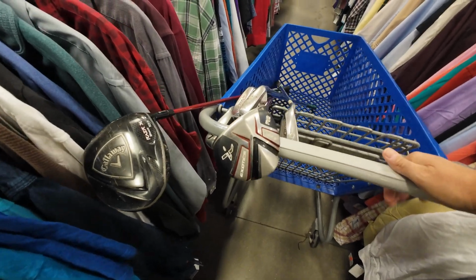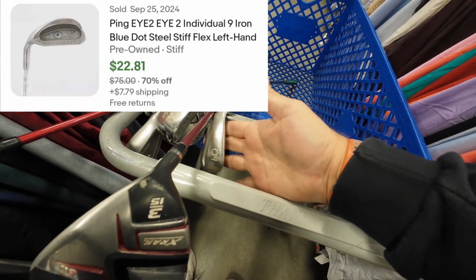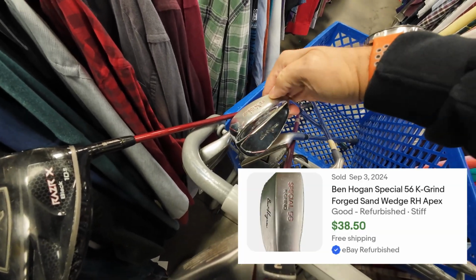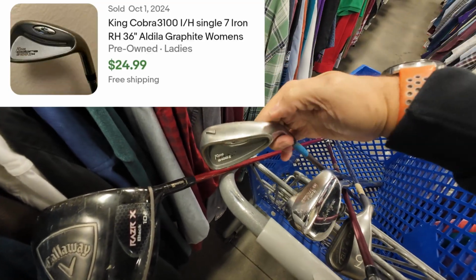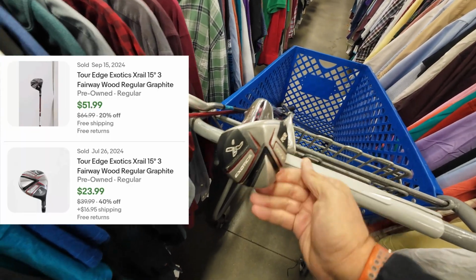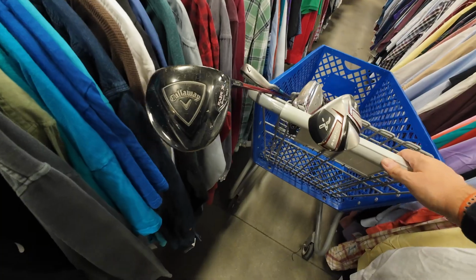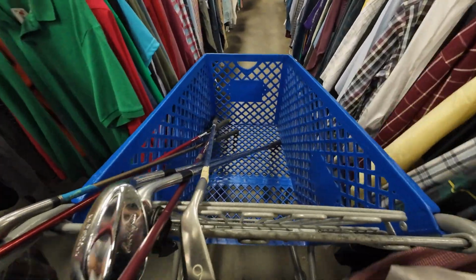All right, pretty good come up on the golf clubs. They're only going to be $1.99 a piece. Got a Ping I2 9 iron left-handed, a Callaway Forged 56-degree wedge, a Ben Hogan Special 56 wedge, a little King Cobra 3100 I7 iron. That one's really not worth a whole lot, but I'm going to grab it anyway. The Exotics X-Rail 3-wood, and this is probably the best one, the Callaway Razor X Black 10.5 degree driver. So for $2 a piece, you can't beat it. Also had to come get this cart because I saw something else I'm going to get.